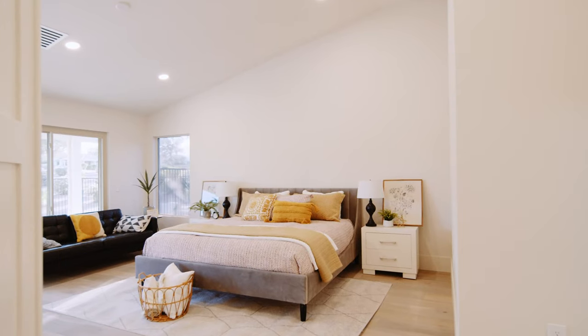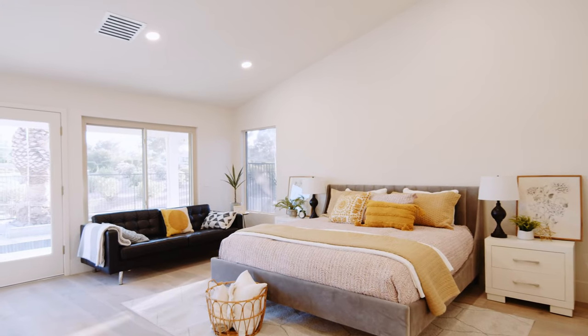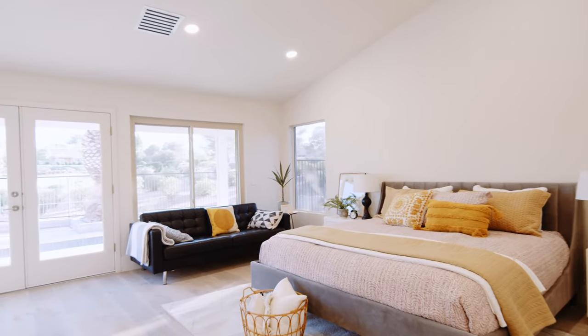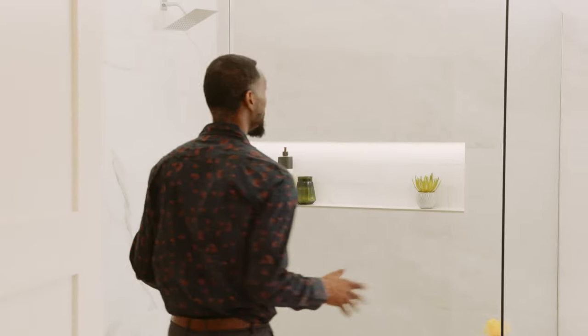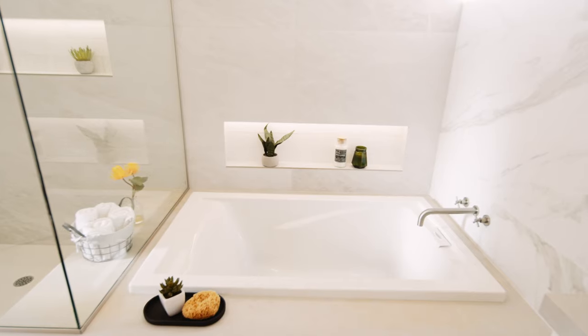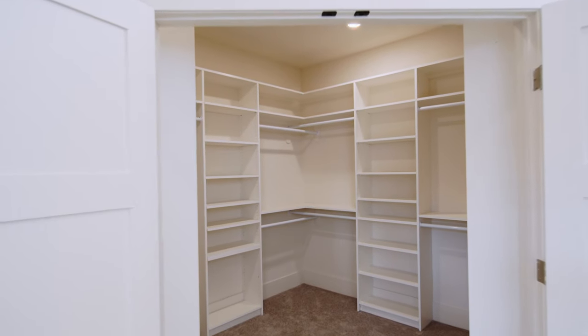So welcome to your primary. This is a nice and spacious primary, but my favorite feature here, of course, is gonna be your primary bath. You have the half shower, half bathtub. Yes, it's nice with the marble finishes. This is a beautiful home. You have the walk-in closet here with the double door entrance.